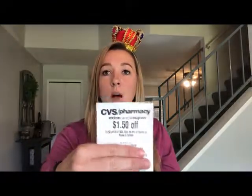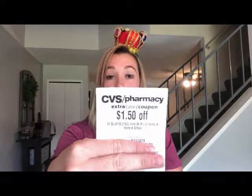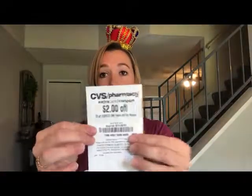This is an example of a CVS CRT. This one is for $1.50 off of $5 for Lysol. So there's two different types of CRTs. There's this type where there's a spend amount. You have to hit that $5 spend amount or the CRT will not work. There's also just a $2 off one for Breeze. So that's something as well that you can do. Doesn't matter what the price is, you're going to get $2 off. So those are the two different types of coupons from CVS.